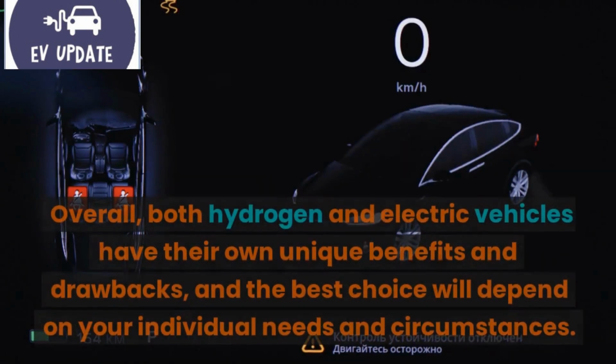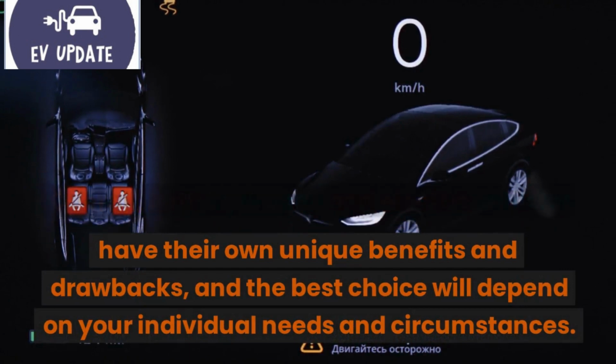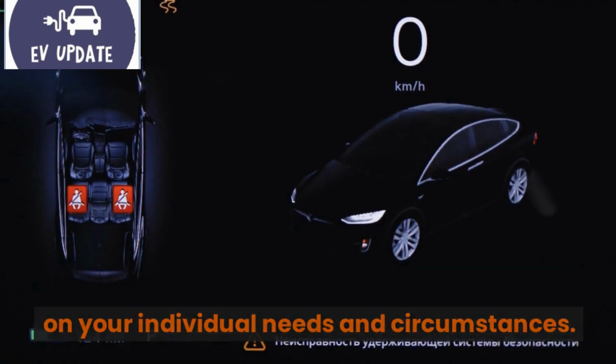this regard. Overall, both hydrogen and electric vehicles have their own unique benefits and drawbacks, and the best choice will depend on your individual needs and circumstances.